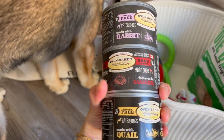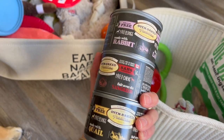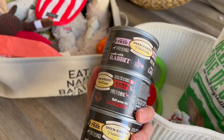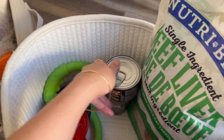I got him 3 cans of Oven Baked Tradition. They are Canada based, actually from Quebec, and they do amazing wet food. He is obsessed with them. So I'm just gonna include 3 of them because, again, I am spoiling him a bit too much.